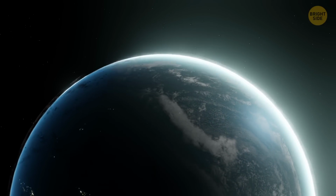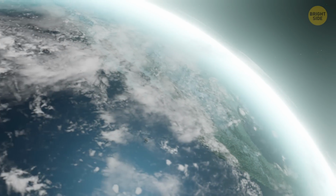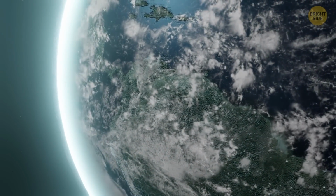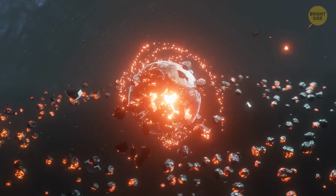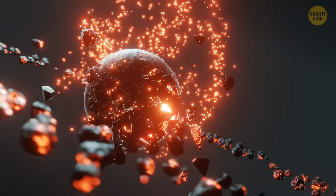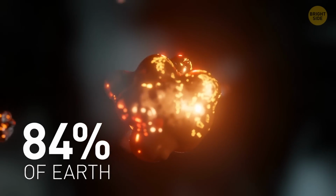From above, Earth looks pretty. 71% of its surface is blue, because of all that water, seas and oceans. There are also areas of green, yellow, and brown and white swirls. You press the button. The planet bursts apart in a hailstorm of rocks. They're what's left from Earth's thin crust and much, much thicker mantle. It used to take up nearly 84% of the entire planet's volume.